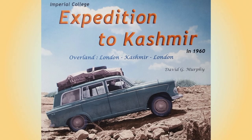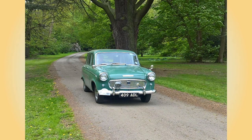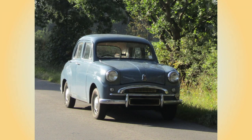The other expedition took a Standard Ensign Estate to Kashmir, and this book tells of the many trials and tribulations the team faced. And here's the car we'd have brought to the show, another Ensign Estate. Our 4th car was one of the small cars of the 50s, a Standard 10 like this.